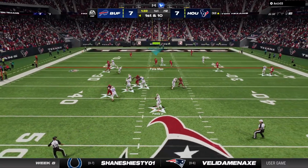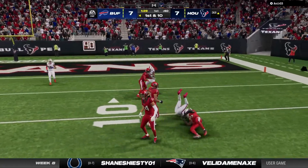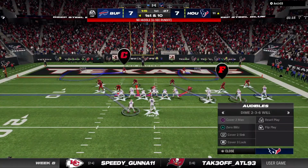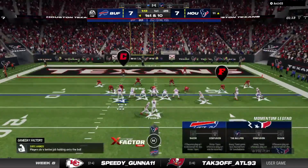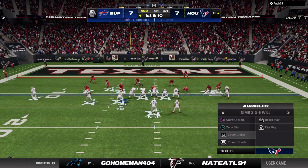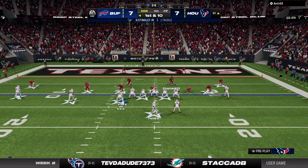Back to throw. Looking for his running back, and he's got it. And he gets this one inside the 15, just a yard or two shy of the 10. First down, Bills.